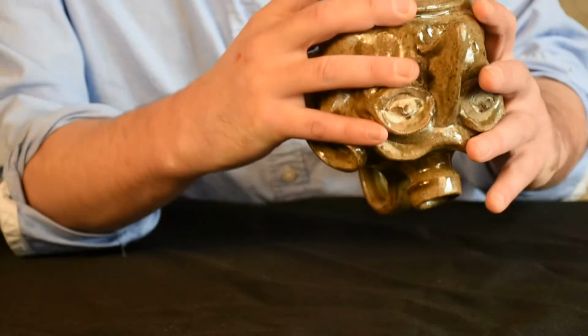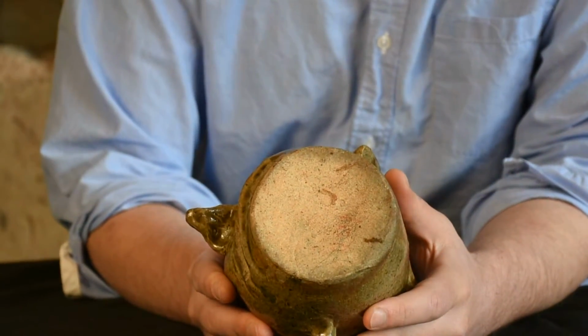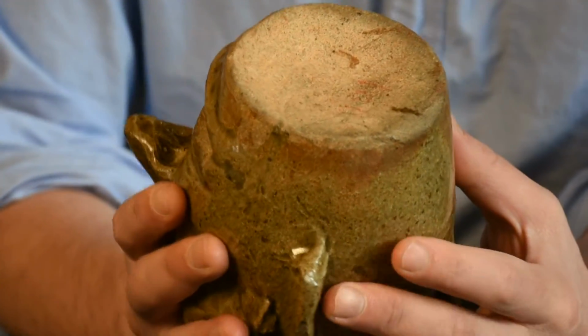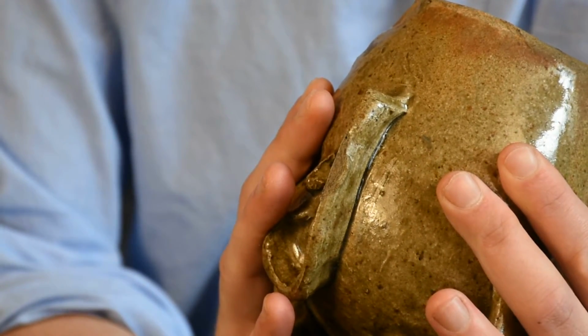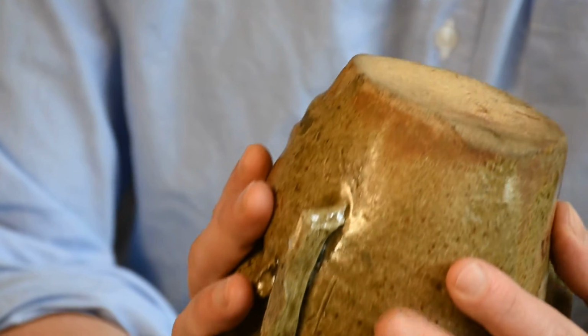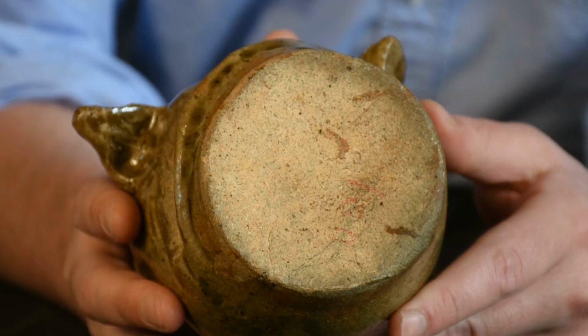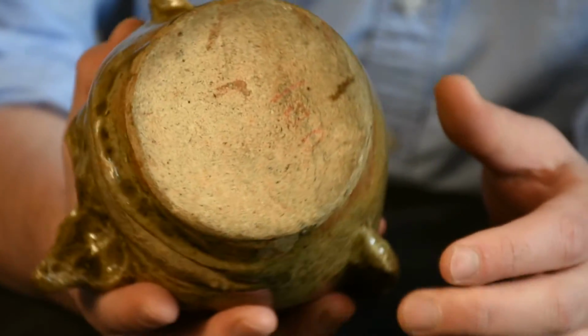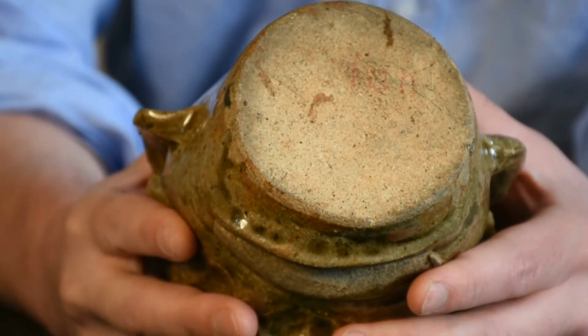And while I have it upside down, can you get the base clay there, Luke? We can see it actually has a 100. It's either, yeah, it looks like 100, written in red crayon, and that's crossed out. And I have no idea what that means. Perhaps some early cataloging of a collection it was part of.